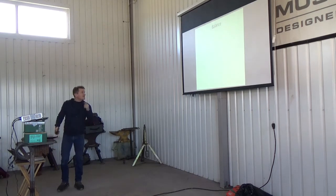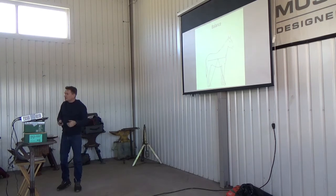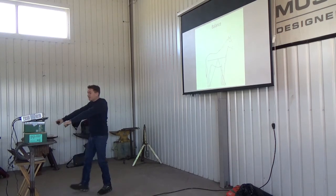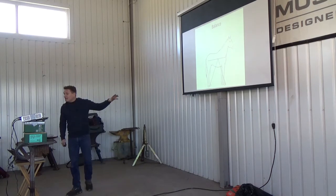So what is this thing called balance? Okay, we know certain things, and we know that the center of gravity is approximately around this area here of the horse, okay? And then viewed from the front, we know the center of gravity should be where the sternum is running down the center, okay? So most of the weight is borne down the inside of the limbs.